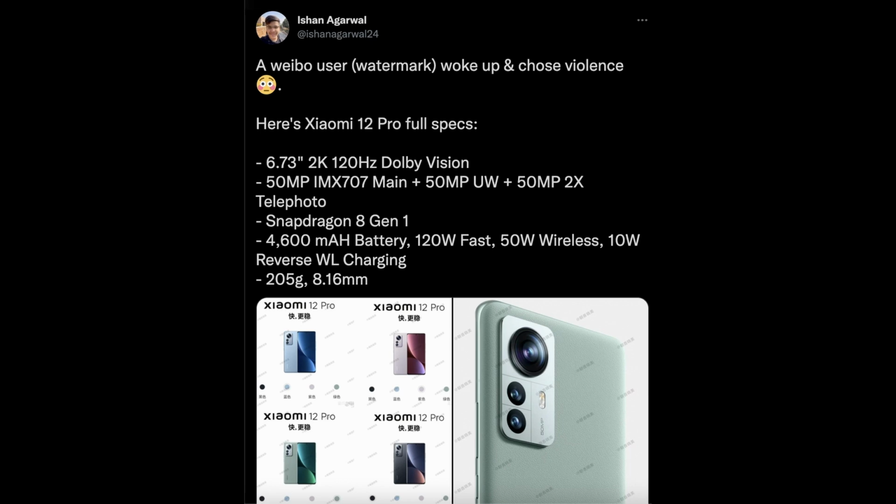Anyways, Xiaomi 12 Pro, 6.73 inch 2K 120 Hertz Dolby Vision display with 50 megapixel main camera, 50 megapixel ultra wide, and a 50 megapixel 2x telephoto, running the Snapdragon 8 Gen 1, 4600 milliamp battery. You're gonna have 120 watt fast charging, 50 watt wireless charging, 10 watt reverse charging, which means you can charge your device on the back. It's gonna weigh 205 grams and be 8.16 millimeters thick.